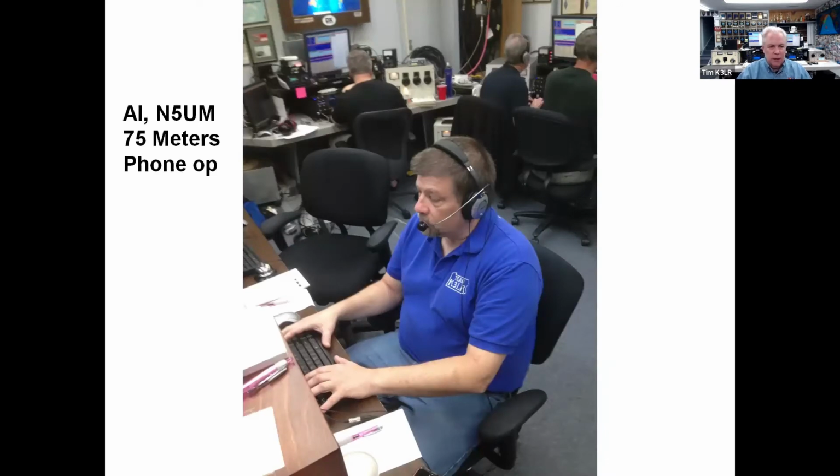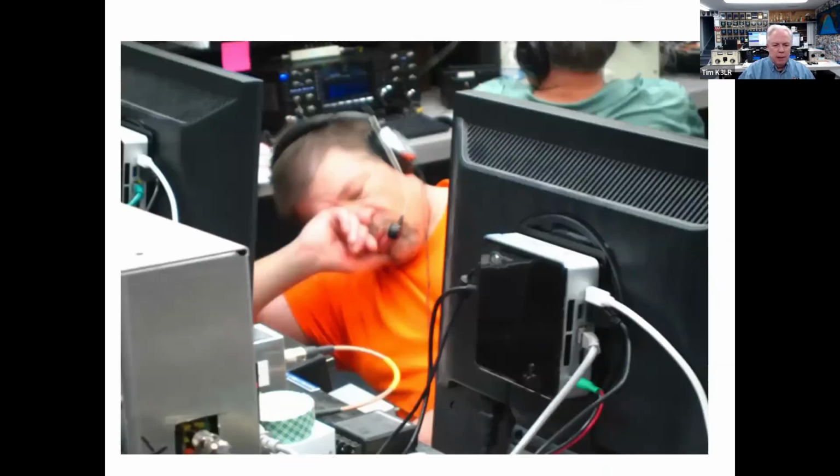Here's my friend Al, N5UM from Oklahoma City. And Al taking a little power nap at 4:15 in the morning, getting ready for the JAs to appear. On the right-hand side, you can see the NUC computer that is part of it, that is what all the logging computers are here. Intel NUC, N-U-C. And it's 4 inches by 4 inches by 1.5 inches thick, full Windows, solid state hard drive, audio card, everything in it. Runs on 12 volts and it works great.